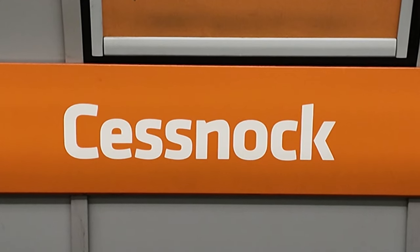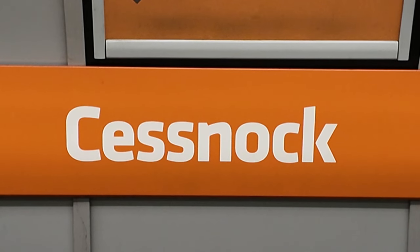I've now made it to Cessnock subway station, and this is an island platform. Going to be waiting here to see if I can find any second generation subway stock here. But with 4 days before they get retired, because I'm filming this on Tuesday the 25th of June, I don't know what diagrams they're doing. I don't know if they're going to be out. I don't know if they're not going to be out. I just don't know. I'm doing this blind.